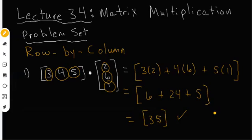So what we're doing is we're multiplying all the numbers together, first by first, second by second, third by third. And then we add up all the numbers that we get from that. Okay, and I'll leave that up there for a little bit, and then we'll try number 2 together. So this is called row by column multiplication. And it's the simplest type of multiplication you'll see this week.